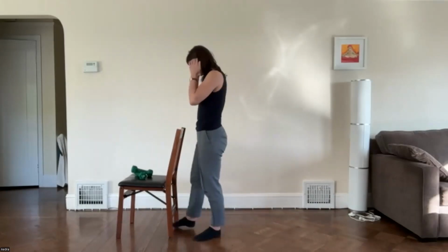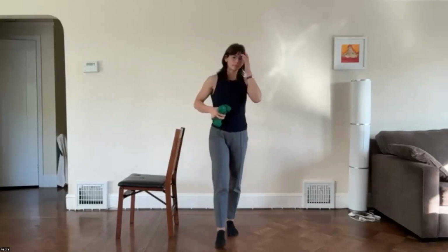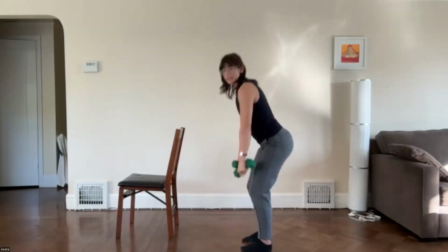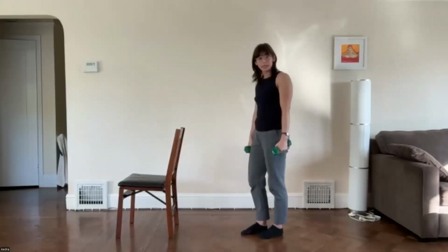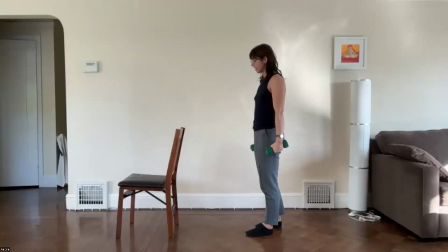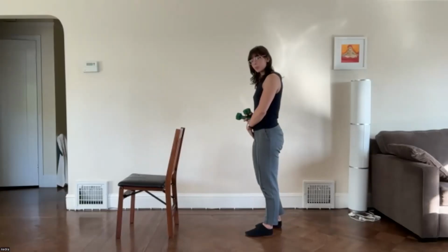All right, let's grab those weights again. So now we're going into, we did deadlifts earlier with our bent knee, and then we did one leg back, one leg forward. We're now going to do it with a straight leg. One leg back, one leg forward. It's probably going to feel different, maybe a little more challenging. So the back leg will bend a little bit though.